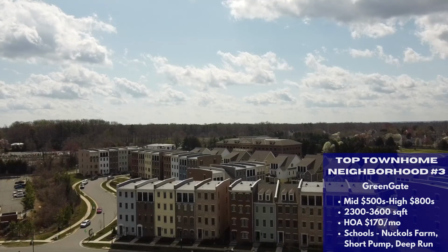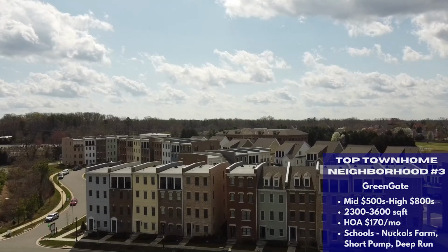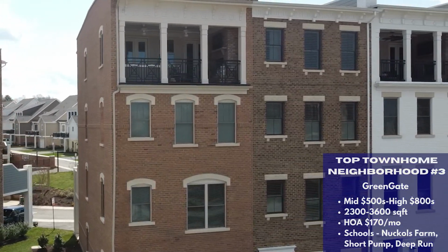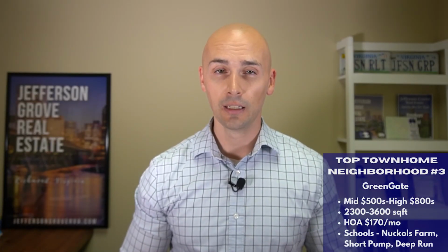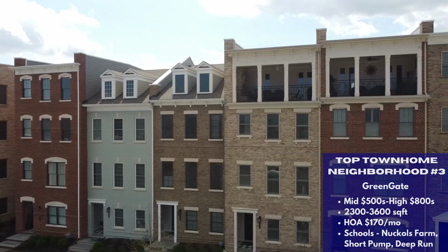The interiors are beautiful, and they have a great layout. The prices range from mid-500s up to high 800s depending on size and features. Some of these townhomes also have elevators, and one of our favorite features is that some have covered terraces on the top level. This was a learning experience for the developer because West Broad Village also had terraces, but they weren't covered, and in the summer you'd get cooked. Having it covered provides shade and extra privacy because of the full walls on the side.